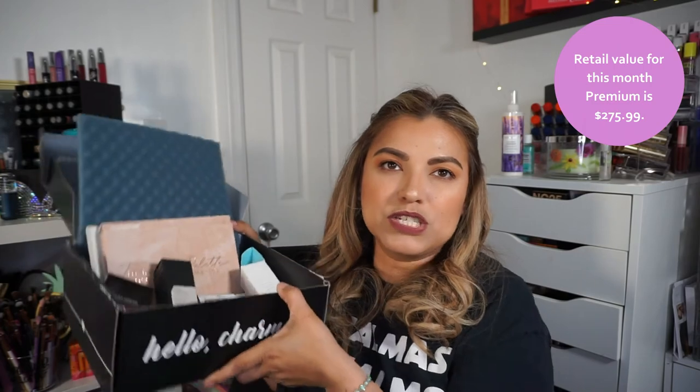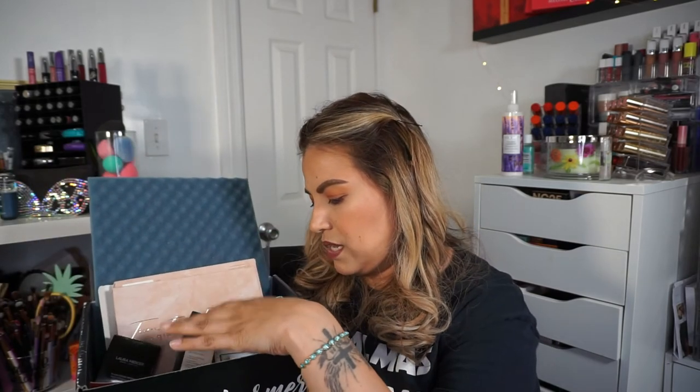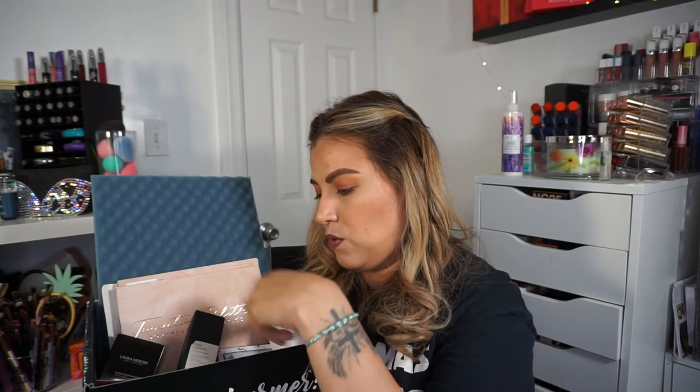Let me know down below, what did you think of this month's box? Again, I feel like it's another skincare box. I got two makeup products, and three skincare, one for the body, one for the face, and one eye cream, and then a pair of lashes. Still not one of my favorite boxes. I say the Dominique Cosmetics palette really takes the cake because it is a $48 palette. It did pay for the box because the box is $35. So I'm really excited about that, and everything else is just extra.